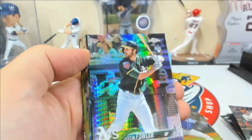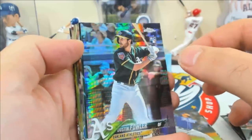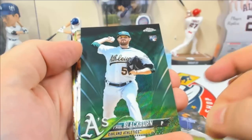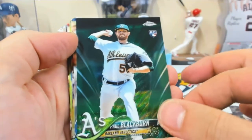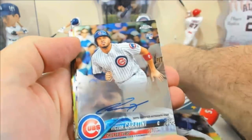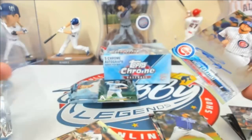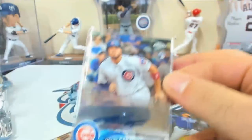Tim Anderson, refractor. Dustin Fowler, prism rookie. And nice little Paul Blackburn. Green wave rookie to 99. Cubbies. Heather, there we go. Some nice parallels. Add a Victor Caratini rookie auto here for you. Get you back on the board.